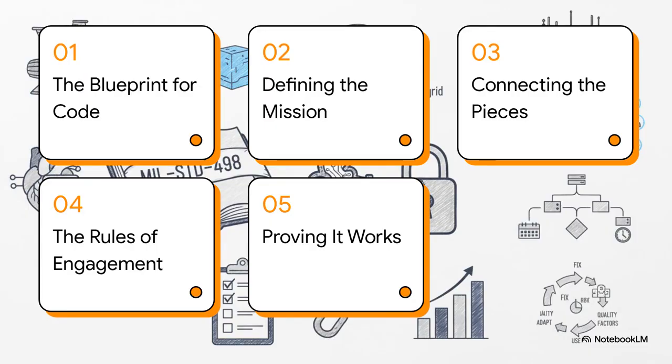So, here's our game plan for breaking this blueprint down. First, we're going to see how it brings order to what could be total chaos. Then, we'll dive into the software's core mission and see how it connects to other systems. After that, we'll get into the really strict rules for quality and safety. And finally, maybe the most important part, how you prove that the whole thing actually works.